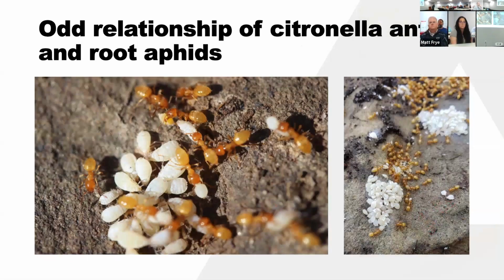Now, there's another really cool story to tell about ants in the landscape, and that is the relationship of citronella ants to root aphids. You can see this is a rock that I lifted up, and what I see here is ants tending what look like little sheep. They're tiny root aphids. This was around a dogwood tree, and the ants were very much protecting them. They're protecting them so much that they have them in corrals.